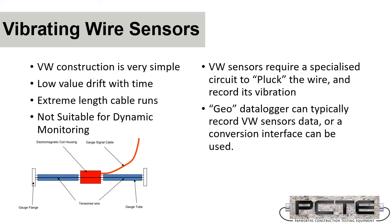We've discussed vibrating wire sensors. As we've said, they're very good for long-term installs. The cable runs can actually be extremely long because the frequency signal is more or less insensitive to most forms of noise and the cable is shielded. You can do hundreds of meters of distance between vibrating wire sensors and the data logger. We can't monitor them dynamically, and they need a special circuit.